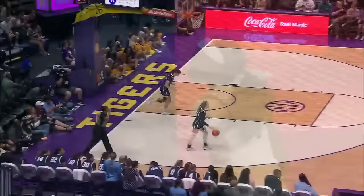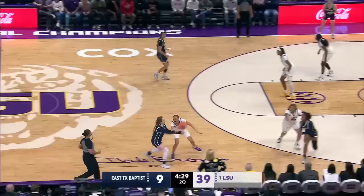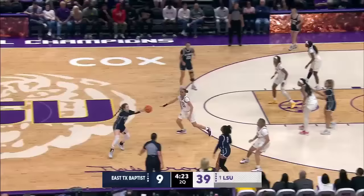Any starting lineup. So I think any of these players that return may not be in the starting lineup, and they have to get used to coming off the bench. 39-9, LSU by 30, and some good tight defense on Ward in front of the LSU bench to our right, with 4:22 to go in the half.